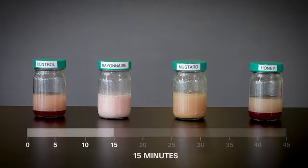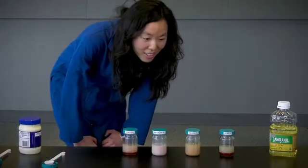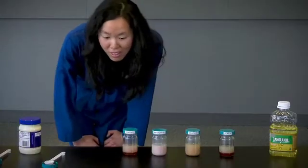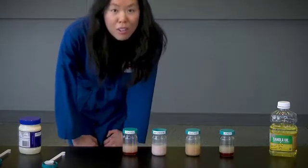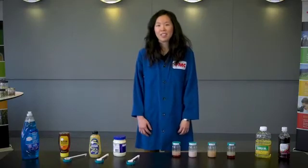All right, so we're 15 minutes in. It looks like the honey mixture is about as separated as the control, but it looks like the mustard and mayonnaise mixtures are still going strong. So let's check back in another 15 minutes and see where we're at.